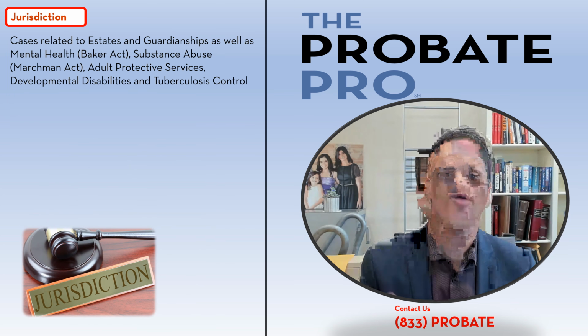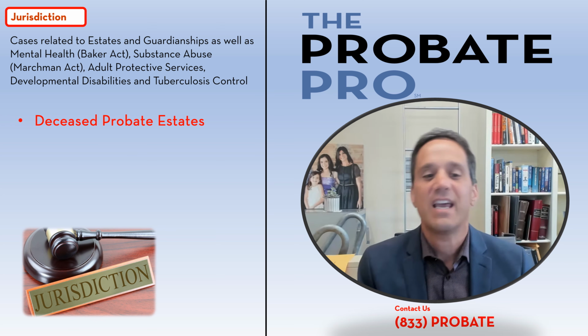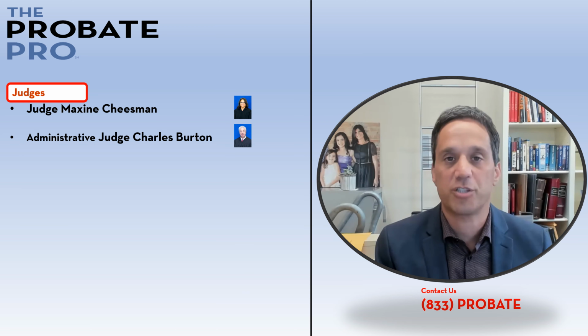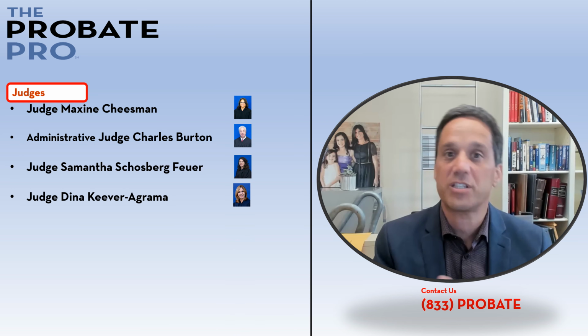The Palm Beach County Probate Court, of course, handles probate and trust-related matters, as referenced here in this slide, which includes deceased probate estates, as well as trust and guardianship issues, as well as mental health issues. At the Palm Beach County Probate Court, they're very fortunate to have very experienced judges serving on behalf of the county. These judges, both judges and administrative judges, handle the docket for probate-related matters.